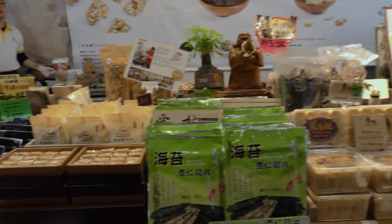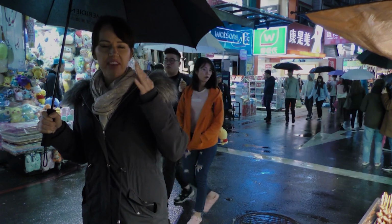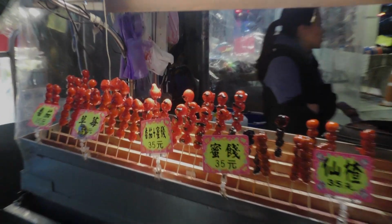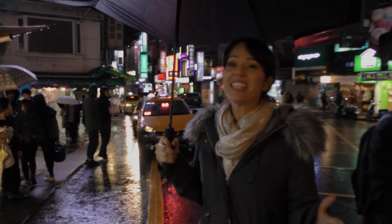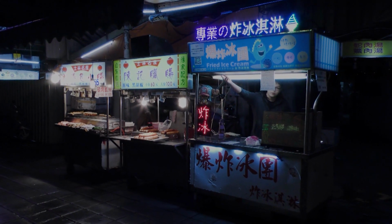Back outside, one stand wasn't so enticing. Actual little chicken feet, fried chicken feet. Well, Taipei certainly is as exciting by night as it is during the day, but it's time for me to go to bed now, so I'll see you again in the morning.